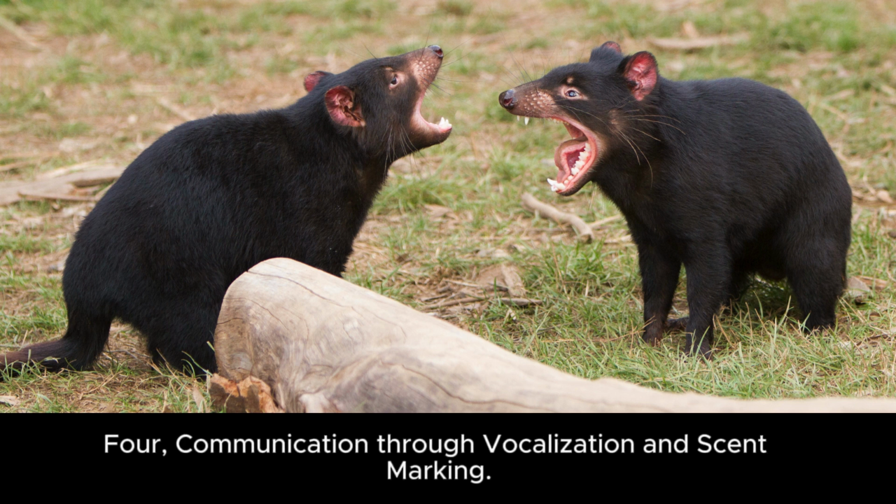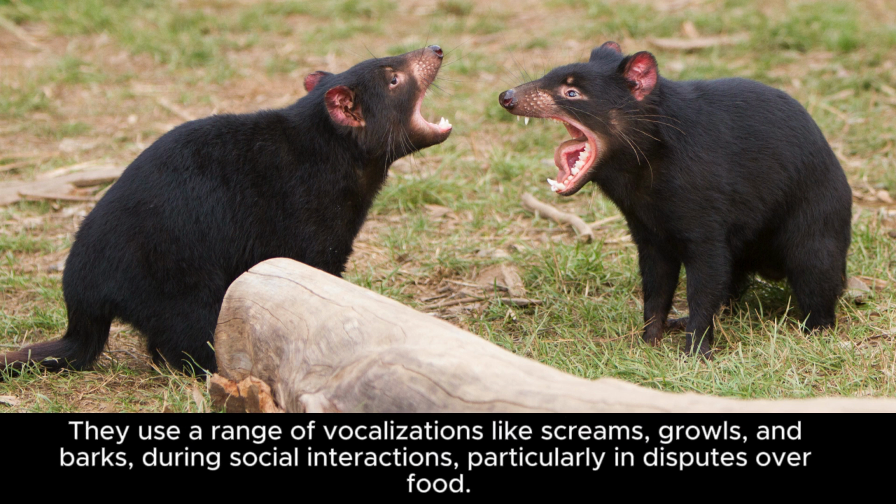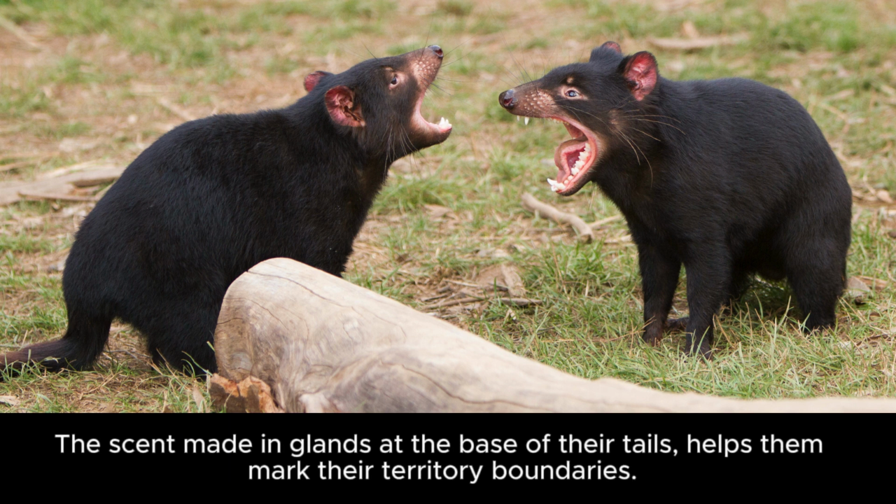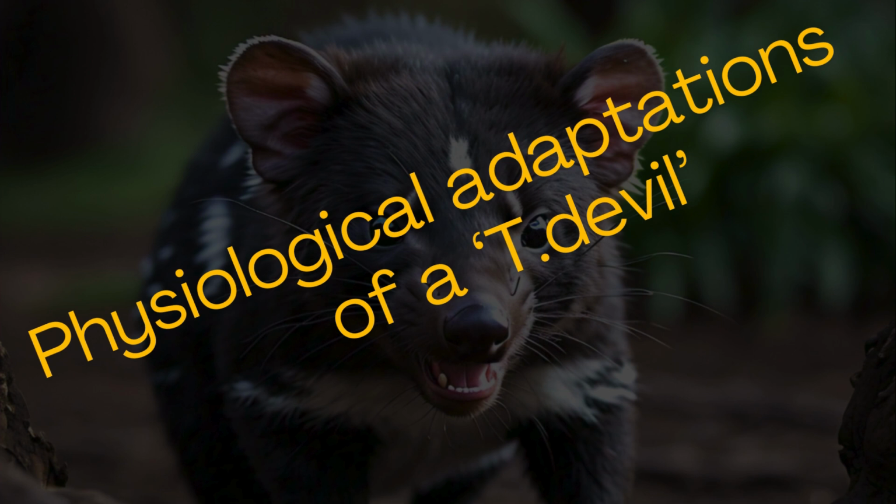4. Communication through vocalization and scent marking. They use a range of vocalizations like screams, growls, and barks during social interactions, particularly in disputes over food. The scent made in glands at the base of their tails helps them mark their territory boundaries.